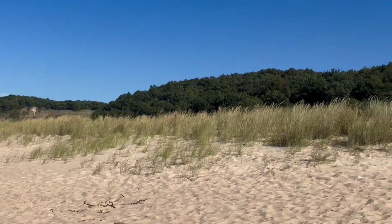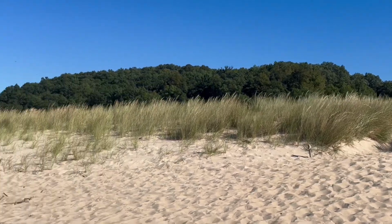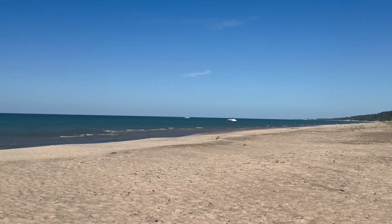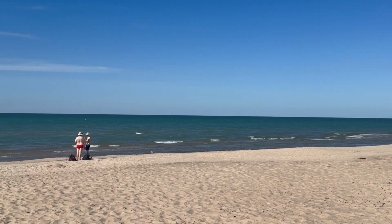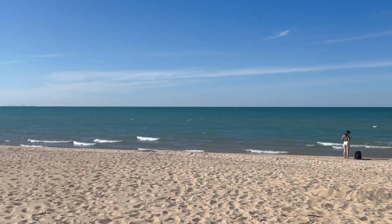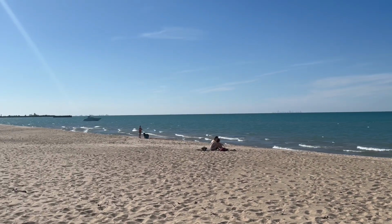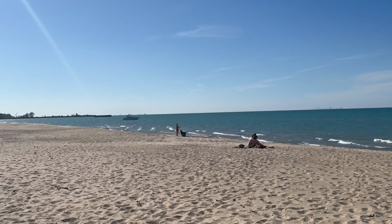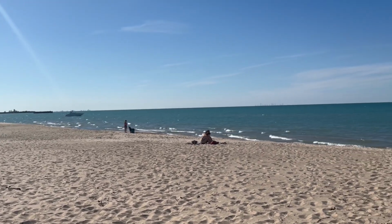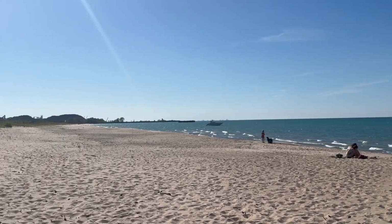A little bit of a grass stand you walk through to get out onto the beach from the trail. But yeah, it's a beautiful lake. I don't know how polluted it is. Some beachgoers out here. This would be nice if you had a day and the energy to pack up your beach towel and sandals and spend a few hours out here relaxing.